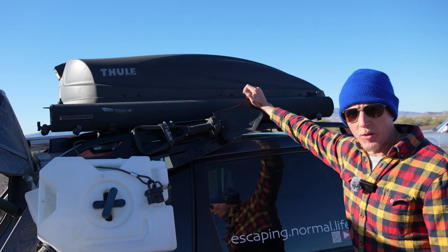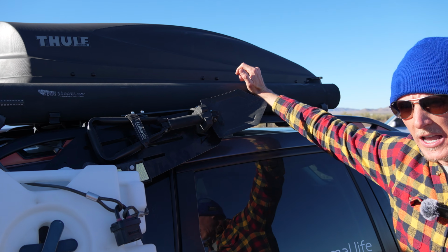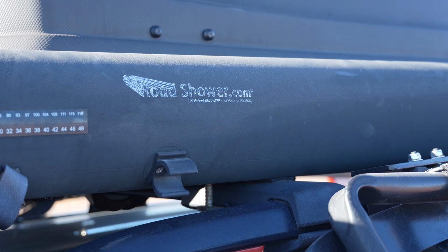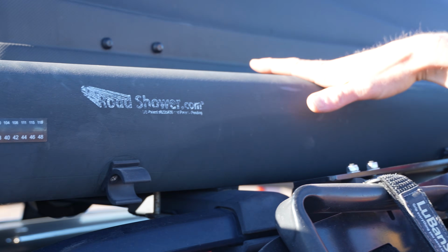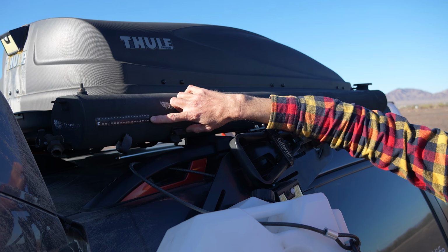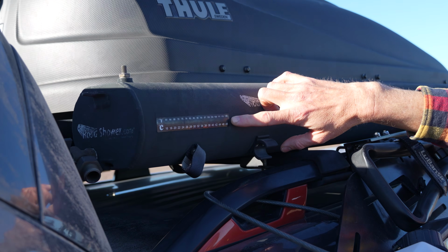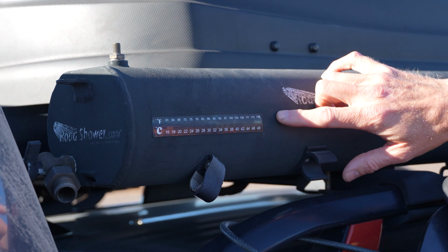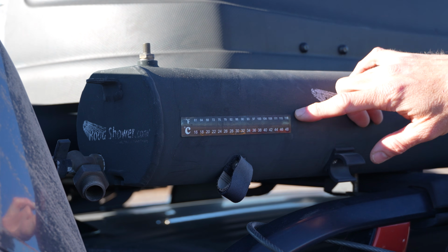This is a road shower. It is a steel tube, 4-gallon steel tube. And basically what you do is you fill this up with water. There's a radiator cap towards the front, fill it up with water. Then the sun beats down on it all day, heats up that water. It's got a temperature gauge on the side to tell you how hot the water is. It reads up to 118, but I'm telling you right now, I've taken a shower past that. I took a very scorching shower with it one time.